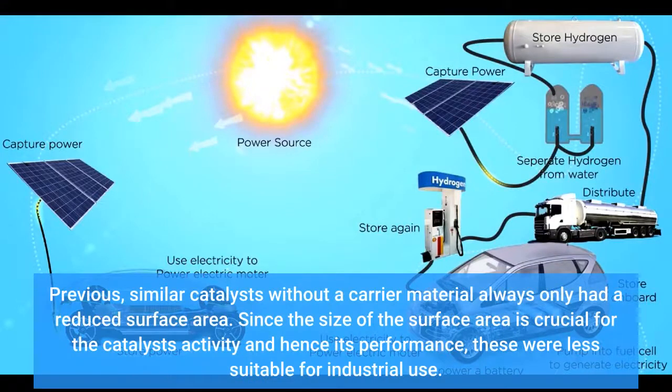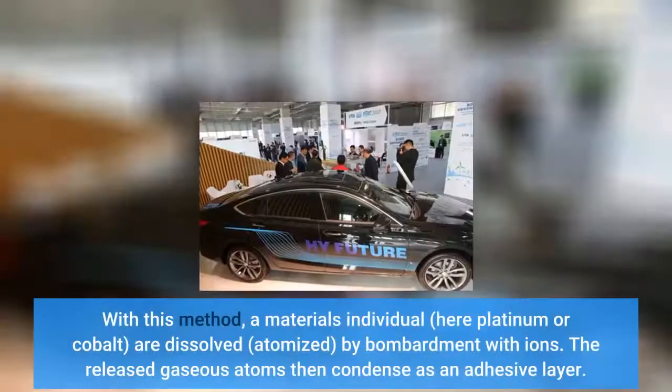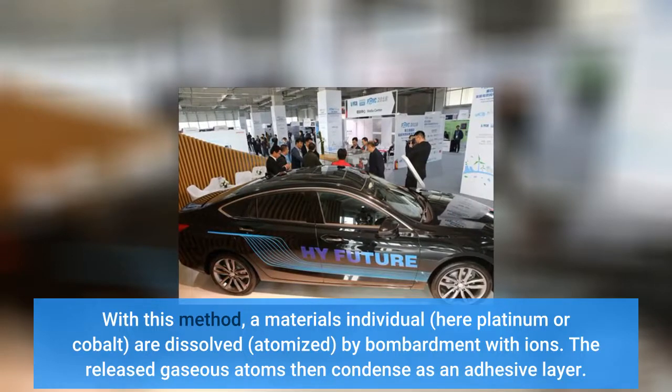Previous, similar catalysts without a carrier material always only had a reduced surface area. Since the size of the surface area is crucial for the catalyst's activity and hence its performance, these were less suitable for industrial use. Industrially applicable technology: the researchers were able to turn the idea into reality thanks to a special process called cathode sputtering. With this method, a material's individual atoms, here platinum or cobalt, are dissolved, atomized by bombardment with ions. The released gaseous atoms then condense as an adhesive layer.